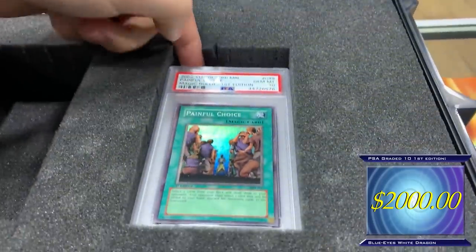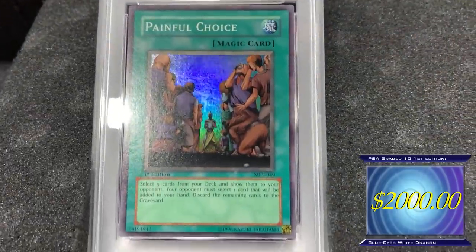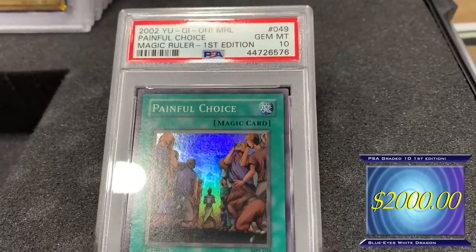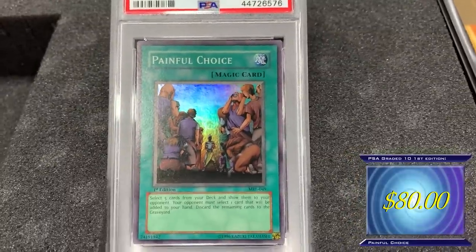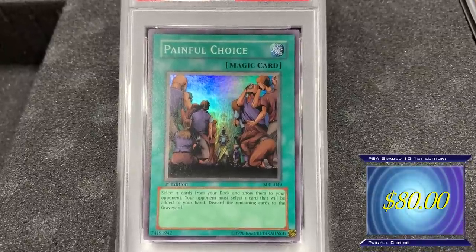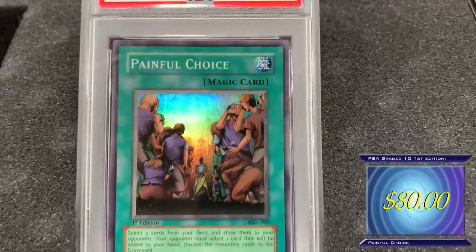Nice, this is a Magic Ruler first edition Painful Choice. PSA 10 again, graded 10. Gonna be the highest value of that card. Painful Choice, one of the best cards in the game. It'd be way too broken in the current meta as well, putting just five cards from your deck to the grave and getting one to your hand or whatever, but absolutely insane. Always like the picture too. It's like, no.